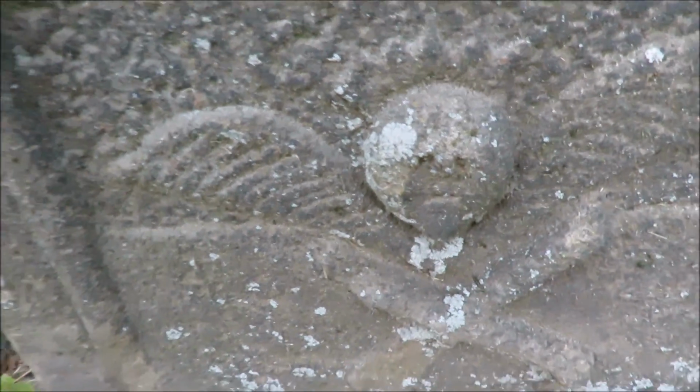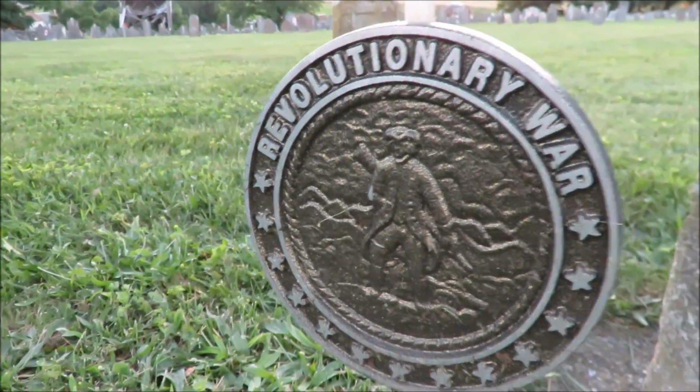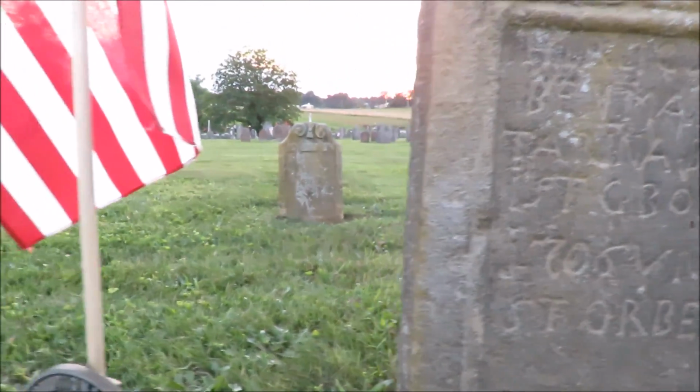Alright, well here's another slightly weird one. I don't know what that is down there. That's supposed to be, that doesn't look like an angel. There's like an X crossbones down there, almost looks like. That thing has wings, so maybe it is an angel. But it has this weird handwriting again. There's a date. Is that 1743? But this guy's a Revolutionary War soldier, so I'm not sure what that means.